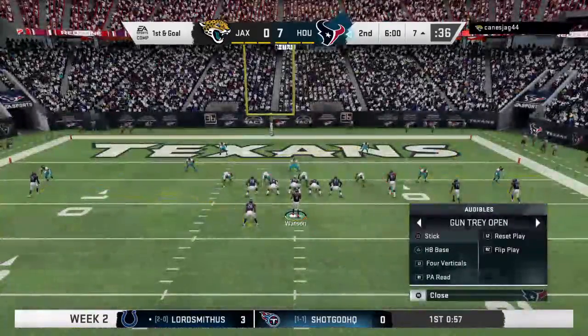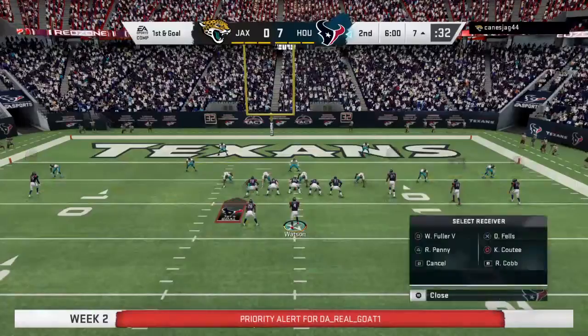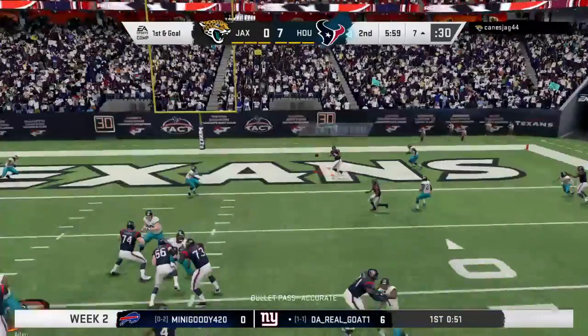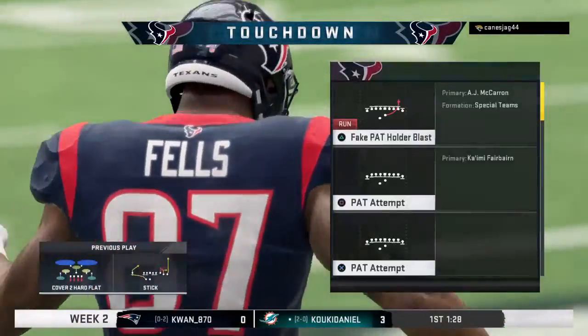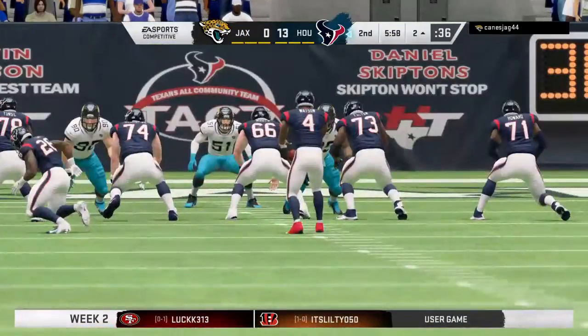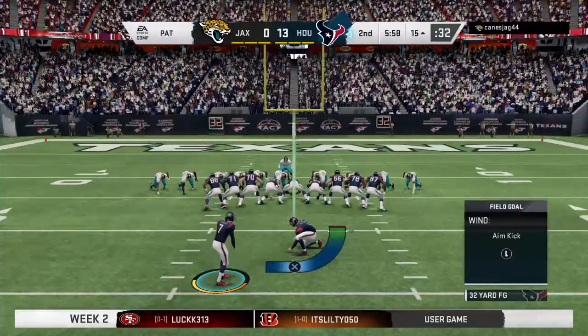2 big plays in succession. Not sure this D knows what hit him, but now they got to get ready. It's 1st and goal. Again, it's Watson. And got his man. It's caught. Touchdown, Houston. Darren Fells. His 1st touchdown here of the new campaign. And the Texans push further out in front.